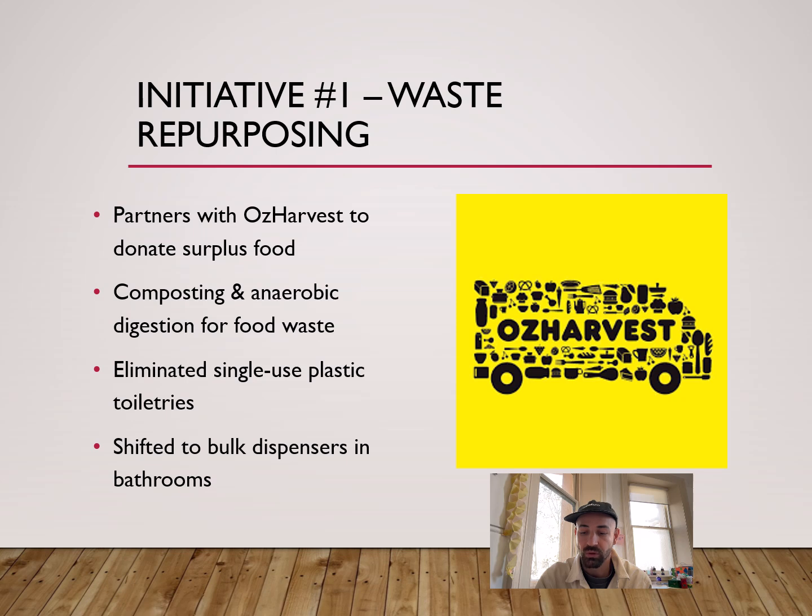Sheraton has also moved away from the single-use plastic toiletries, which were common in luxury hotels for decades, and they use refillable pump dispensers in the bathroom. This change drastically reduces the volume of plastic waste across hundreds of guest rooms each day.